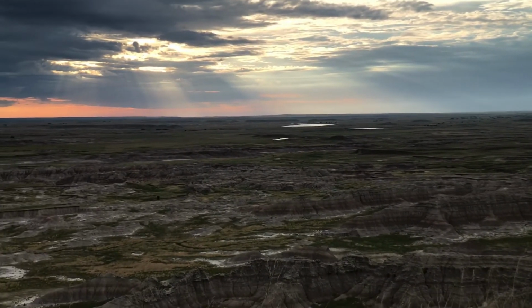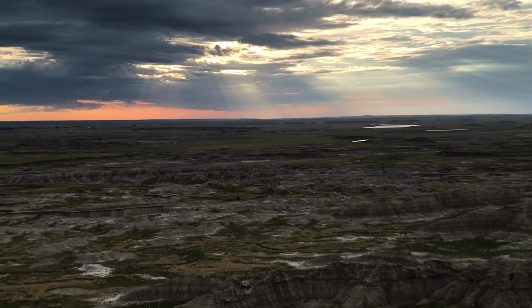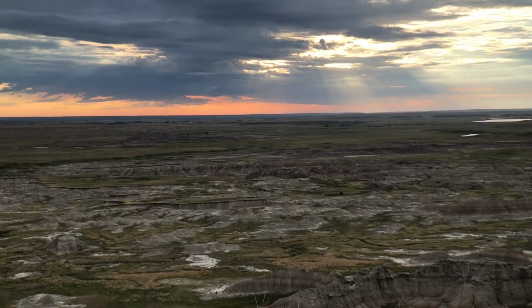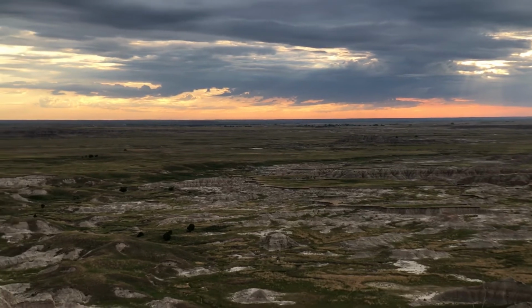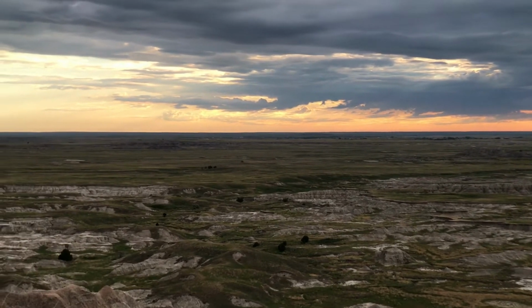And I highly recommend, if you come out to the Badlands and you have the ability to boondock, to get up here and boondock and enjoy yourselves. Just look out for the cattle and bison that might come by and visit you in your parking spot.